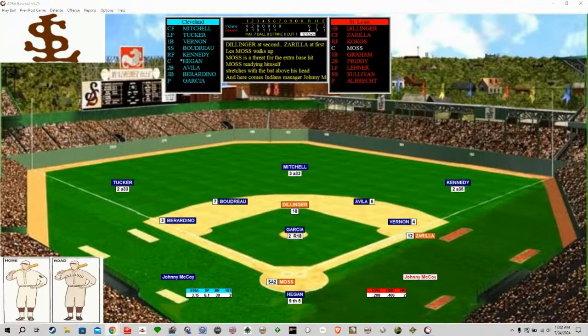And here comes Indians manager McCoy. He's asking Garcia for the ball. Coming in to relieve Garcia is Page, the right-hander. So Garcia goes 6 1/3. He yielded 4 runs, 2 earned on 9 hits, 2 walks. He struck out 3. He's responsible for the runners. He'll win it if they hold the 2-run lead.